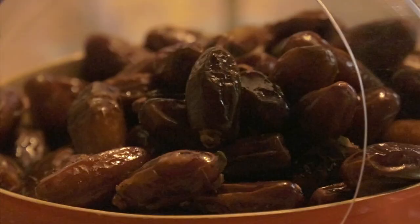And then finally, the Crown Prince is the Majul. And this one we've already pitted for you and cut it in half. And this is the Crown Prince of dates. And that's the one with the highest moisture and the sweetest variety. The Majul. And that makes a great date shake. Oh, a tease for later.